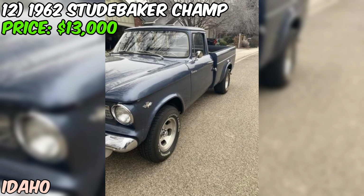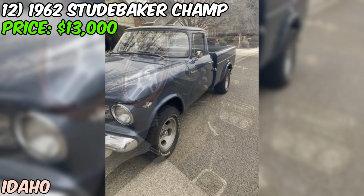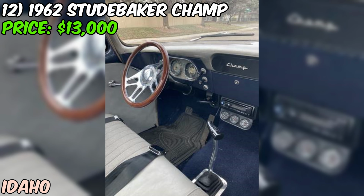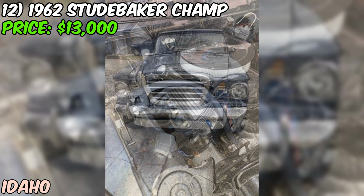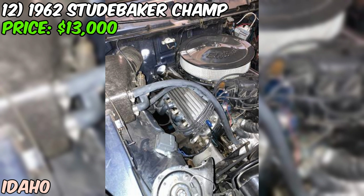Imagine rolling up to your local car show in this beautiful blue Champ, turning heads and starting conversations wherever you go. So if you're in the market for a classic pickup with some serious personality, this 1962 Studebaker Champ might just be the truck for you. Give the seller a call and schedule a test drive. Who knows? You might just fall in love with this unique piece of automotive history.